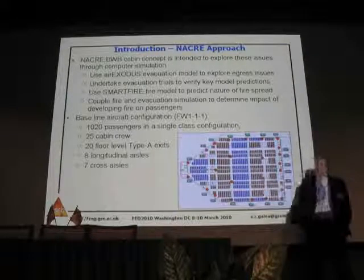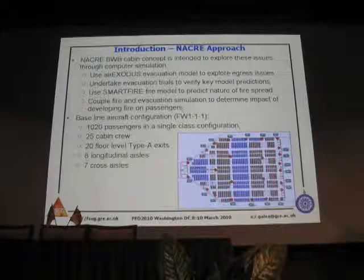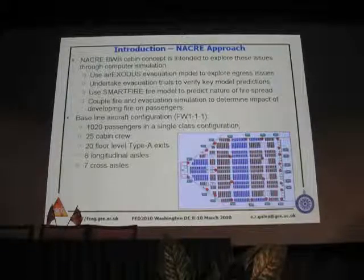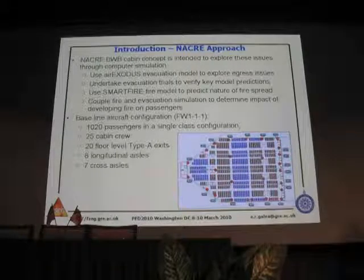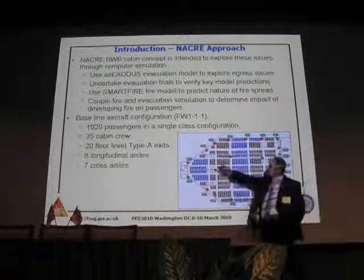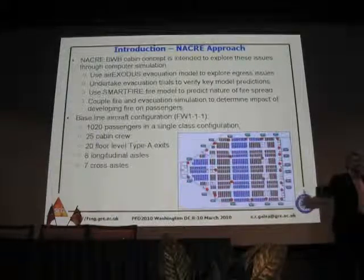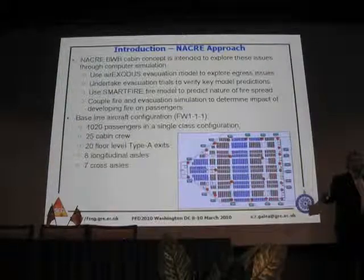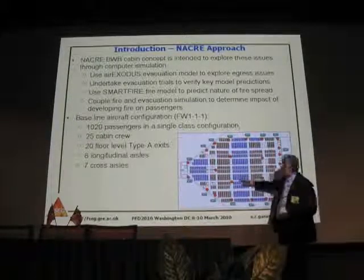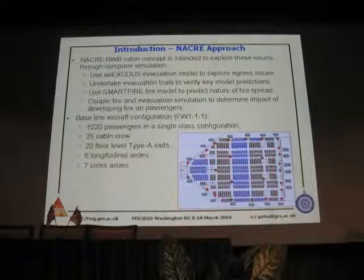What you see here is a seating arrangement for a single class configuration. So this is all economy, all coach class, for 1,020 passengers. We also have to have 25 cabin crew on board, and the reason we need 25 is we need 1 at each of the exits on board the aircraft, and this aircraft will have 20 standard Type A exits, the sort of exits you get on the 747, plus there will be 5 additional crew in the body of the aircraft to try and help move the passengers.